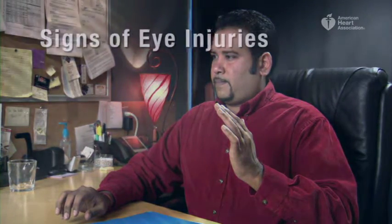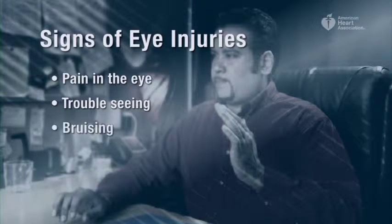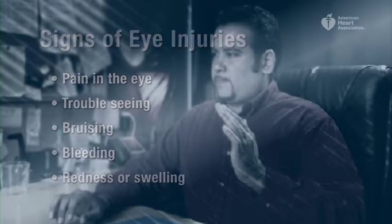A person's eye can become irritated from a scratch or a small or large object in the eye. Usually, it's just a small piece of dirt or flying particles. The following are typical signs of eye injuries: pain in the eye, trouble seeing, bruising, bleeding, redness or swelling.